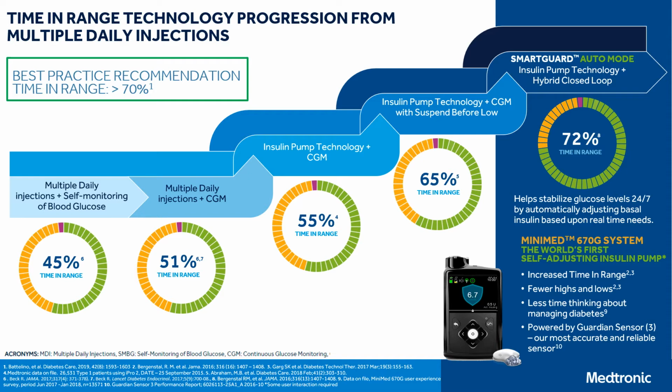Next, when we add a pump to CGM, where you see your CGM on any device, but there is no action initiated between them other than the user manually doing something to their pump, the average time in range achieved was 55%. Still not close enough to the target of 70%, which, as we said, will help you achieve an A1C of less than 7 and reduce highs and lows. When pumps could start taking action on the CGM reading, we were getting close with time in range of 65%.